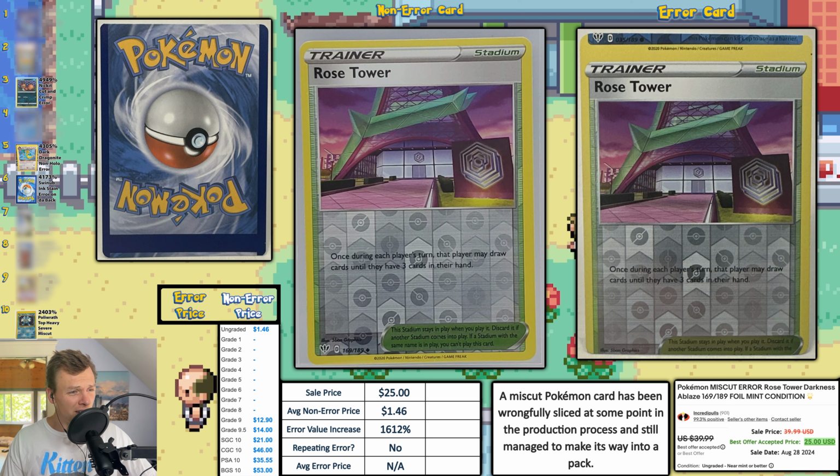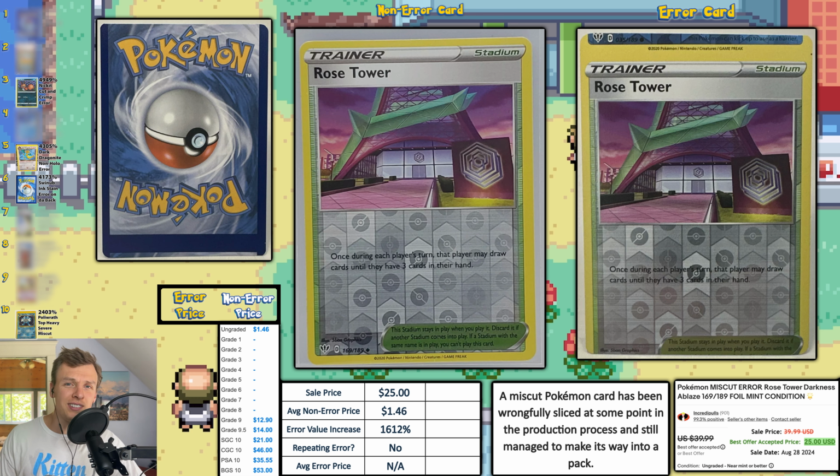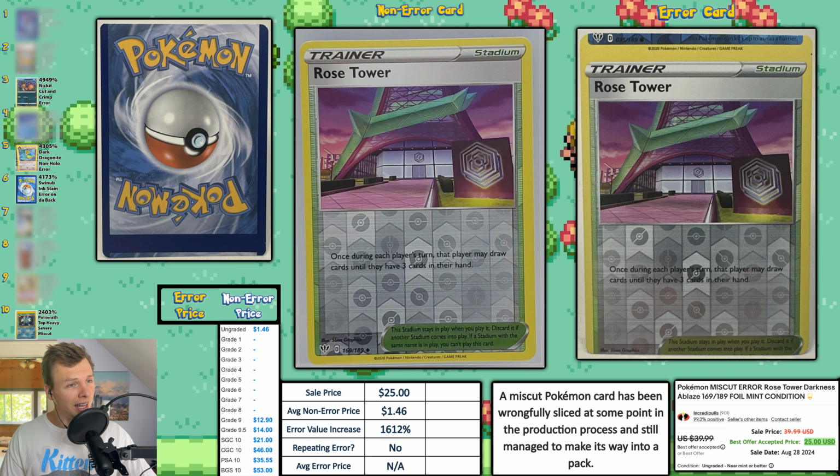This sold for $25. That's pretty solid. They listed it for around $40. The best accepted offer price was $25. Average non-error price, $1.46. And error value increase is 1,600%. That's solid. Very cool card, and looks like we see one alignment dot on the top right portion of the card. $25 for a modern trainer card is not bad.